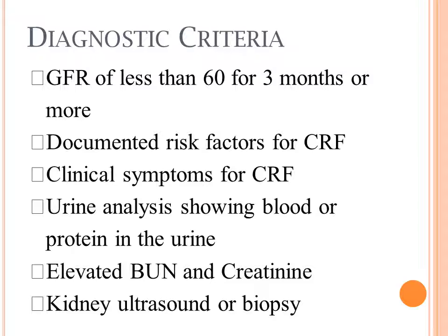existing, chronic, or even acute infection. Clinical symptoms for chronic renal failure, the fatigue, dyspnea, even the heart rhythm changes might show up that you would document. Urine analysis, looking for blood or especially protein in the urine, a sign that the kidneys aren't maintaining proper levels. Elevated BUN and creatinine, the same thing, those serum blood tests. And then possibly even a kidney ultrasound or biopsy, looking for structural changes, looking for areas of ischemia, looking for overall formation or malformation of the kidneys.